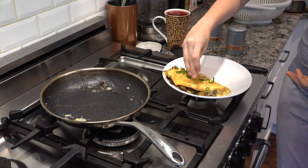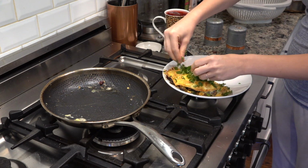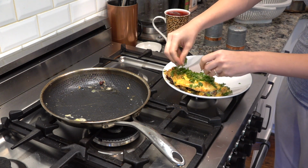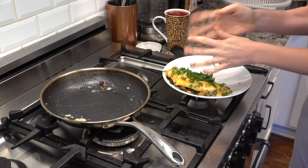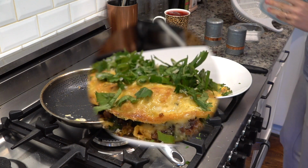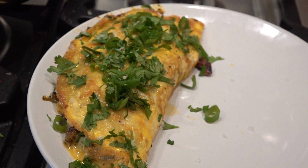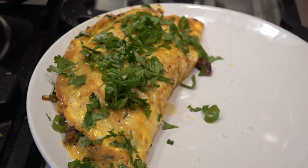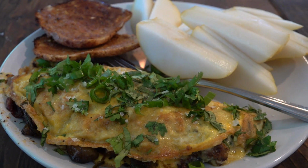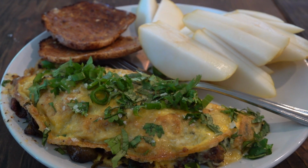Next up, I added some chopped spring onions onto the top of my omelet. Then I added a little bit of chunky salt to the top, which I will link down below because I get lots of questions about this salt. It's amazing. I actually just placed a new order for it last night. Oh, by the way, I did add some cilantro to the top of my omelet as well. And then I had it with my toast, some Kerrygold butter, and a chopped up pear that I bought at Costco.